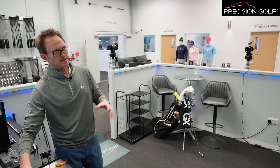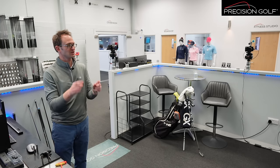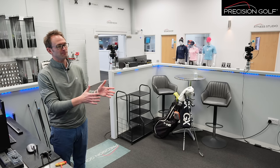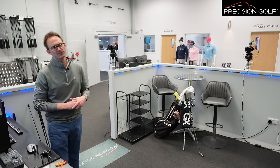Right. So if you have a certain swing style, there are now heads where it's hard to control the face with the weight so far back. So I play a weight forward head, because otherwise it just opens up on me, and I've then got to turn it back in.